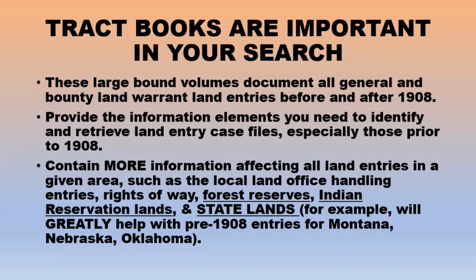They provide information elements you need to identify them, especially those prior to 1908, and a local land office like the one we have in Billings or at a county level or whatever may have a tract book. Ask them if it's the complete information, because the tract books, so far as I know, the most complete ones are in Washington, D.C., at NARA. They contain just all kinds of things, like who had the right-of-way on various things to get into those lands. What were the forest reserve lands that could be given, and who gave them and who got them? What were the Indian reservation lands, and how were those divvied up when the states decided that they were going to take back some of those lands, or take them in the first place, not just back, but just take them. And then state lands that were given to people.